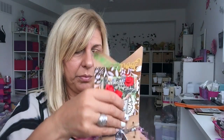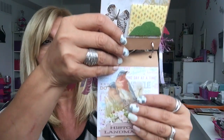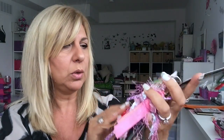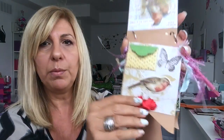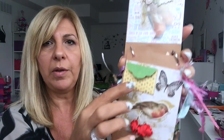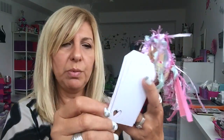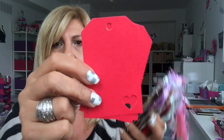And then on this page, she's got this beautiful bird. And then the small envelope. Is this a punch? That's a cute one too. I love the design here. And this beautiful bird and the flower and the butterfly. And the last page, she made a pocket. And she punched out a heart in there. That's a cute idea. Tags, oh, backwards.